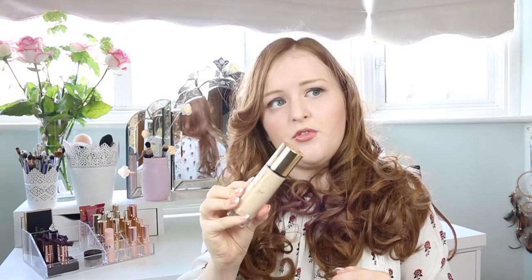My mum's also got it and she loves it too, and it's just been working really well for me so far. So this is the one I'm going to be taking with me because I just know that it will work for me, and it's just great for an everyday thing. But equally, if I wanted a bit more of a heavy finish for the evening, I could add a little bit more of this and it would look really nice.